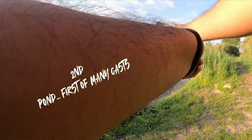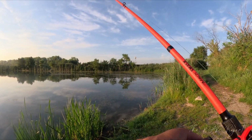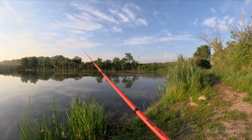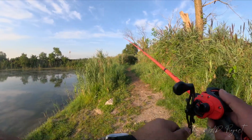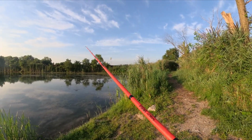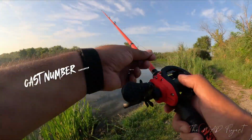Here we go. Second pond, first of many casts. Starting to get warm out, but you know, it's the love of the sport, love being out here trying to catch something. Those of you that fish know that it's probably not a good time to fish right now, but whatever, I'm gonna throw a few of them out there, see what we can catch.